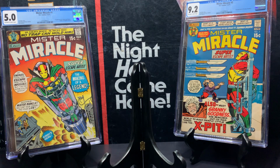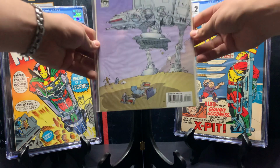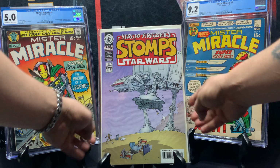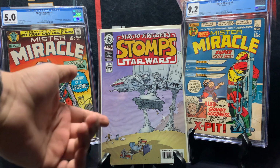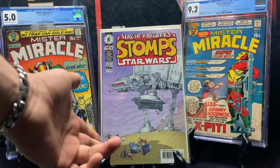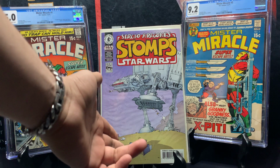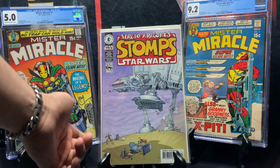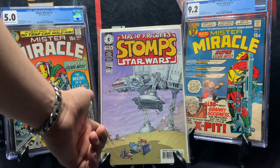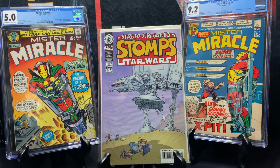All right, now on to the next one. This is a Sergio Aragonés Stomp Star Wars. Now, this one is obviously, as you can see in the picture, a spoof comic. You have a guy laying there, trying to get some sun, but about to get crushed by this thing right here. And you see C-3PO and R2-D2 in the background running away. This one just makes jokes on Star Wars in the universe of Star Wars. So like I said, a spoof comic. And this one would go for around $30, and it is by Dark Horse Comics.